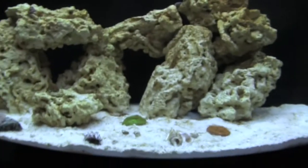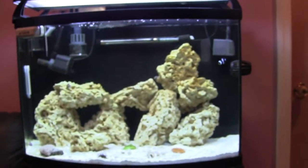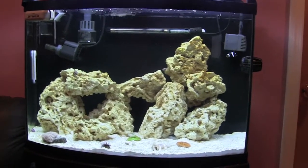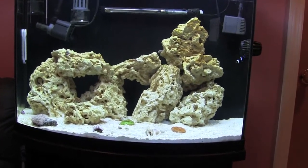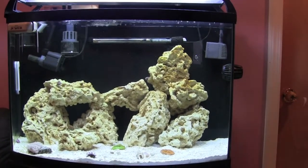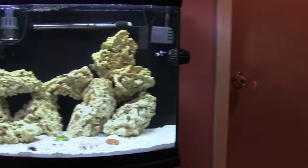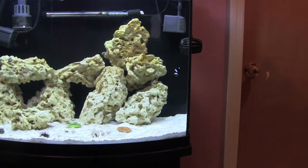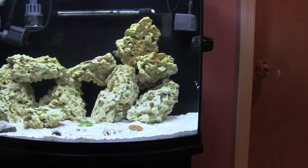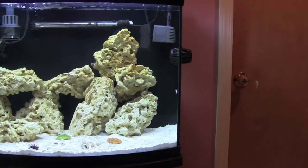I'll tell you a story. I had added 2 peppermint shrimps, or at least I thought they were peppermint shrimp. Maybe they were, maybe they weren't. I'm not really sure. I added them to the tank about 2 days ago. And they immediately started attacking the corals, the brain coral, especially the plate coral. They were just nipping at it, both of them. And I waited a day to see if it stops, and it didn't stop.